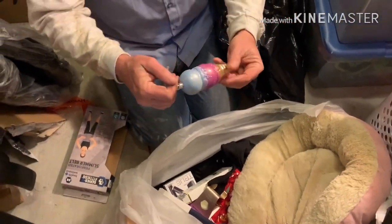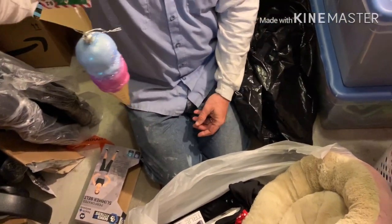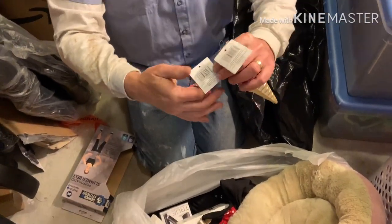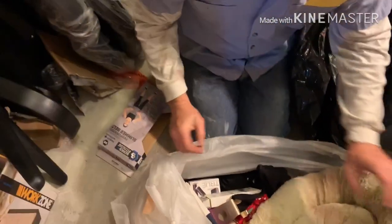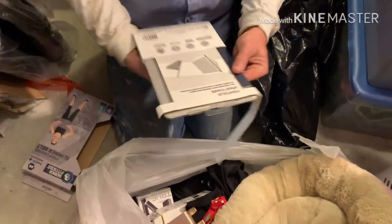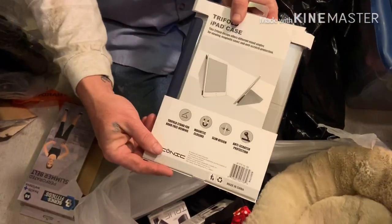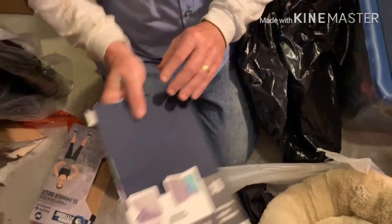Oh, look. Jingle bell. It's an ice cream ornament. É enfeite pra árvore de Natal. A cupcake ornament. Cool. Um bolinho e um... Those will go on the tree. Tem um bolinho. E um sorvete. We got us a trifold iPad case. Super cool. Yes. That's nice.